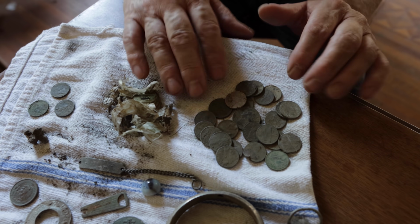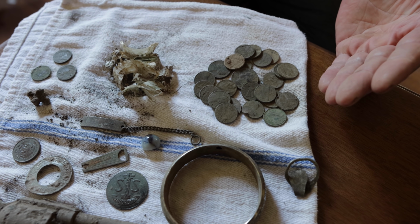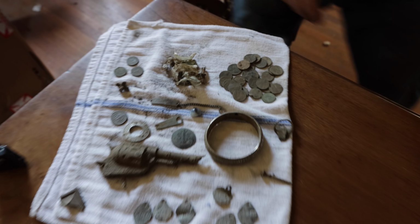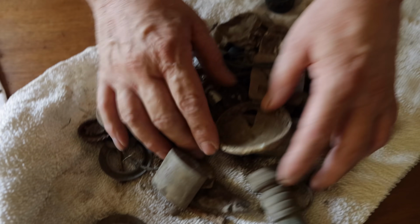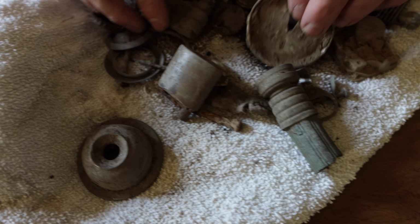Nothing very rare here. It looks like there might be maybe $1 and change, a quarter, a couple of dimes, a lot of pennies. And over here we have things that are not really keepers for us, but it was interesting finding all of this in the yard anyway.